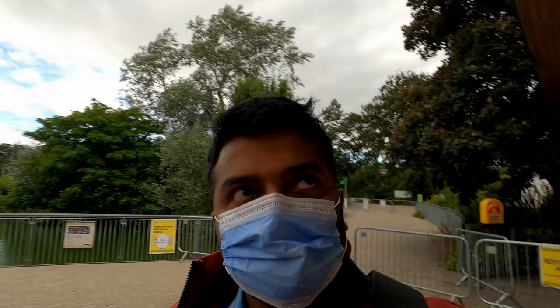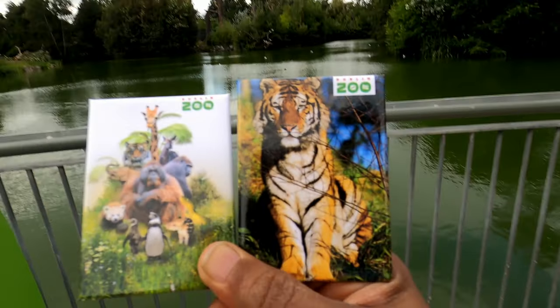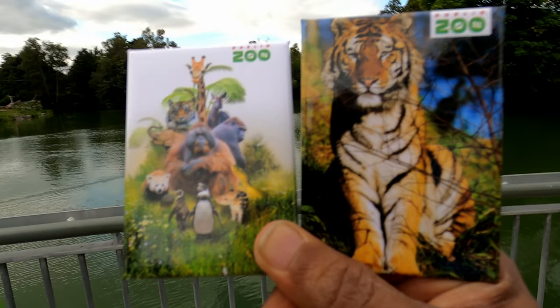Bought a small souvenir from here for the memory. Sorry about these two fruit snacks. They're lovely, aren't they?